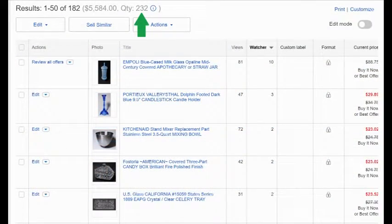Here's another view of my store, and as you can see here, my store currently has 232 items for sale, listed in 182 different listings, for a total of $5,584 worth of items. If you look down below the statistics at the top, you'll see that I have these items sorted according to the most watchers first. And that's because I've discovered that the more watchers an item has, the more likely it's going to sell.